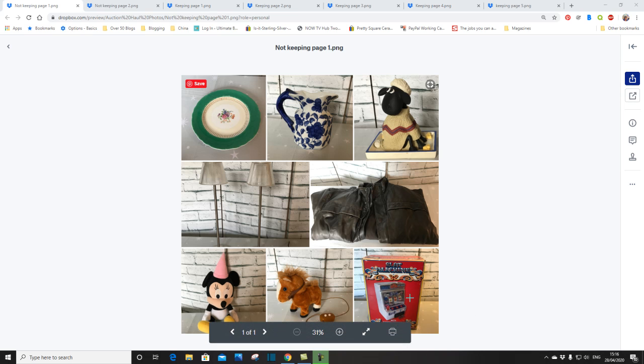This slot machine unfortunately doesn't work properly. The reels go round occasionally. It doesn't give out the amount of tokens it's supposed to give out, so I'm not going to bother selling it because I don't want the hassle of it coming back to us.